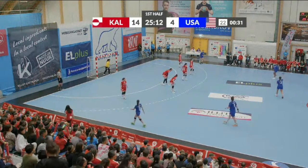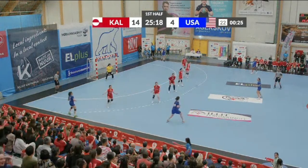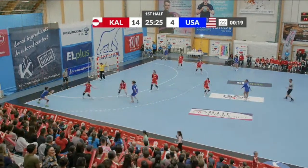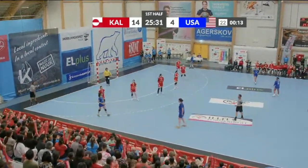Greenland returns to full strength as we see Team USA taking their time. Again, need to make the most of this offensive possession until they can return to full strength. Vallone, ISO, immediately stuffed by her defender.